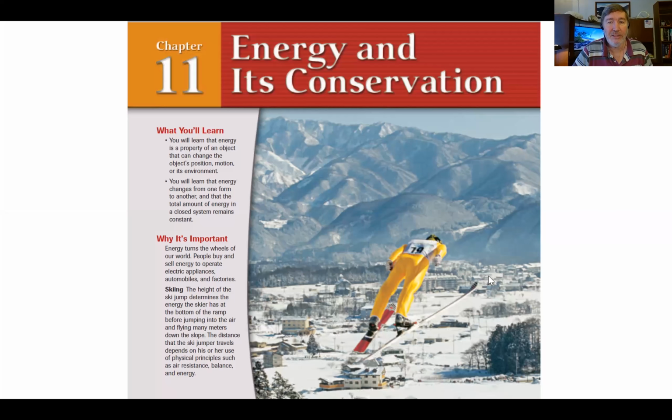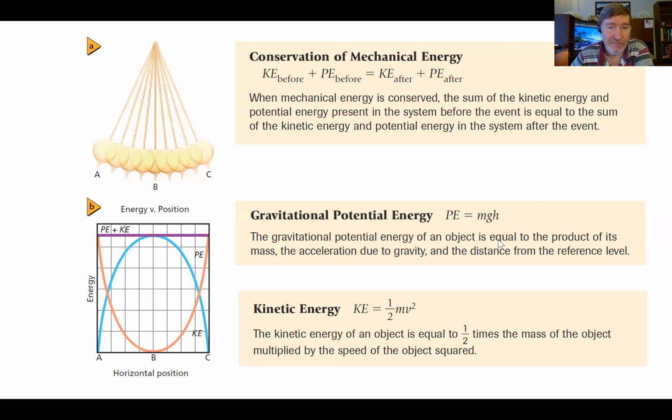In fact, let's jump into the material I wanted to talk about tonight, because this leads into it really well. Today we're going to finish up chapter 11. Here is a great example to illustrate what I was just talking about. Up at the top, we talk about mechanical energy.